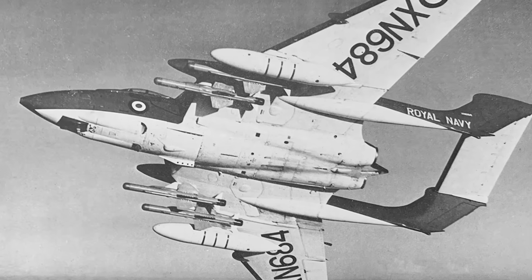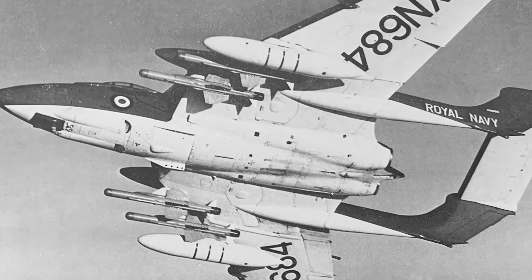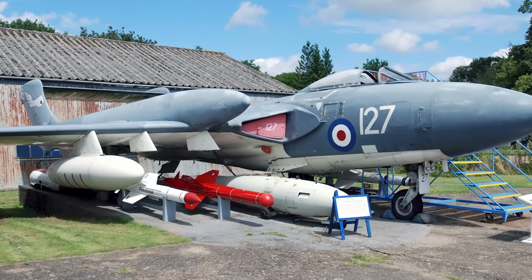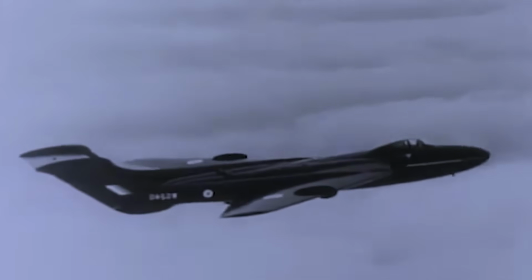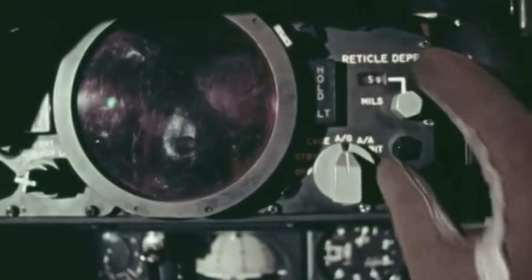Several unique systems set the Sea Vixen apart. Its complex fuel system comprised multiple integral tanks in the wings and fuselage, with a total capacity of 1,100 imperial gallons. Dual independent hydraulic systems powered various aircraft functions, while electrical needs were met by a 115 VAC system with a ram air turbine for emergency power.